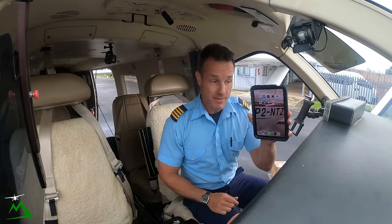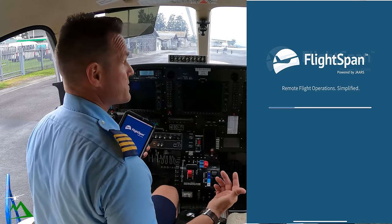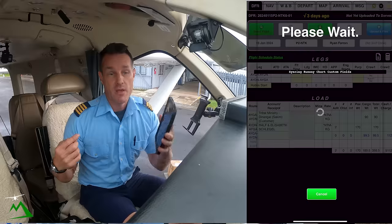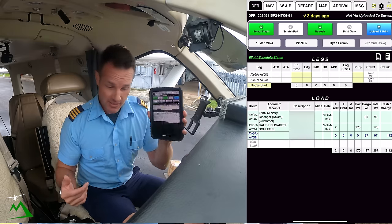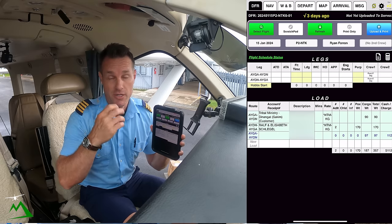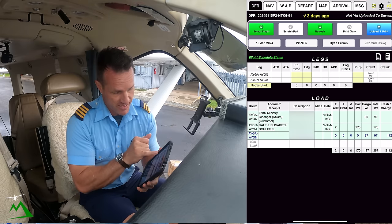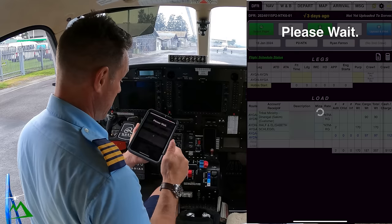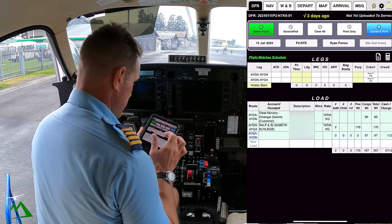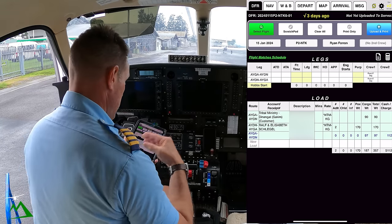So on my iPad every morning, what I gotta do is open up the Flight Span app, which is the app that we use to do all of our flight planning, our fuel planning, our billing, everything. It's really nice. We just started using it maybe a year ago when I was back in the States. After I've opened it up, first thing I do is check the flight schedule status. It's green, but I'm gonna hit on it and refresh it just to make sure that it matches what is on the computers here for my loading.